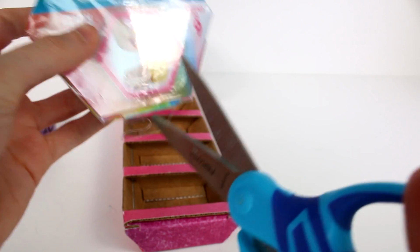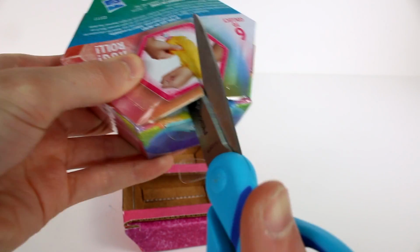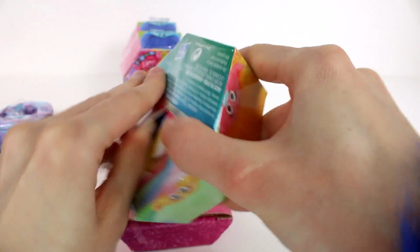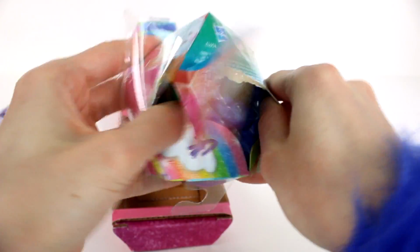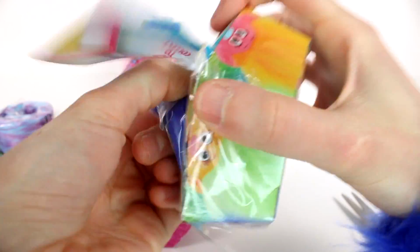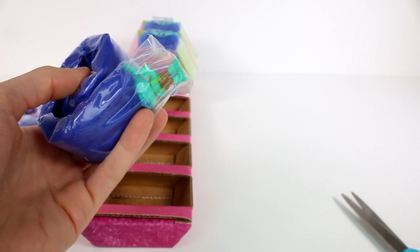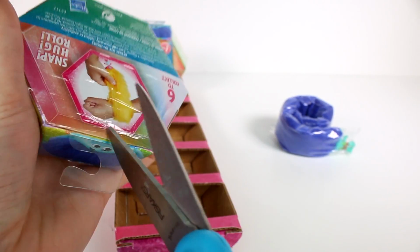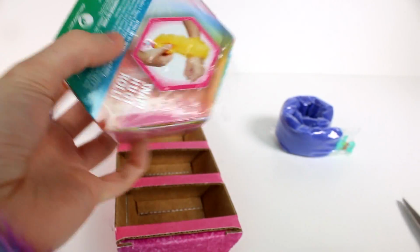I'm really hoping to find a Poppy. Like I said, I have opened some of these and I haven't seen Poppy yet. Let's see. Oh my gosh, we got another Branch. Did we really get another Branch? Hold on. Let's see. We did get another Branch. Oh my gosh, a duplicate. So we have 2 left. Hopefully we'll at least find 2 new ones.